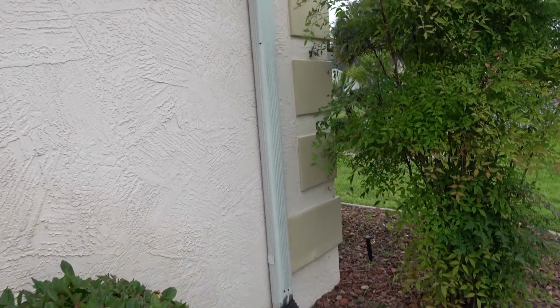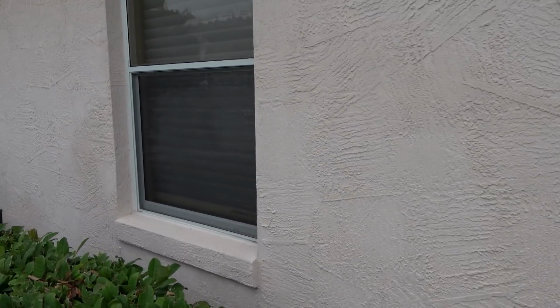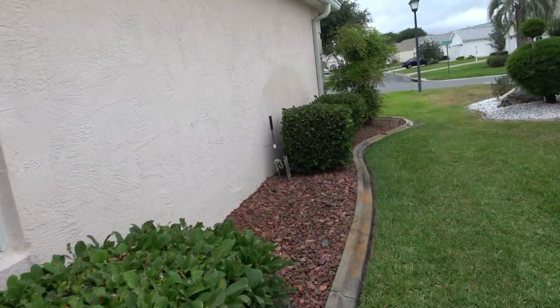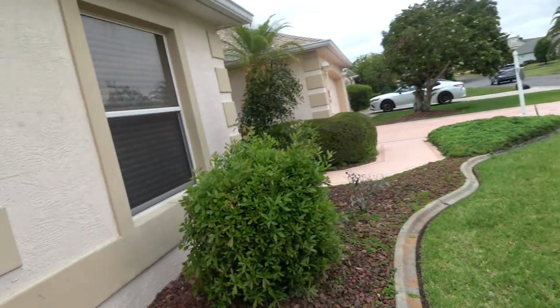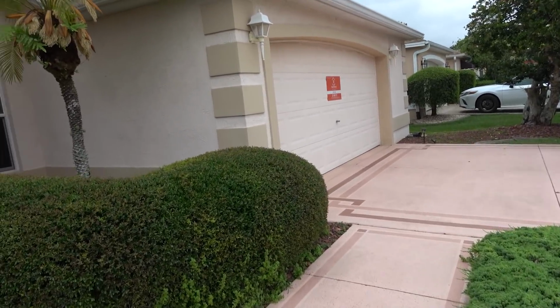Now, here's one thing I can tell you. In a lot of block and stucco homes, I do see settlement cracks. You'll see some stair stepping that goes like this from the block, from the grout. That's one thing I don't see on this home. So that's great, especially with the fact that it does need to be painted, these settlement cracks would be noticeable. So I'm very impressed with not seeing any stair stepping or any settlement cracks.